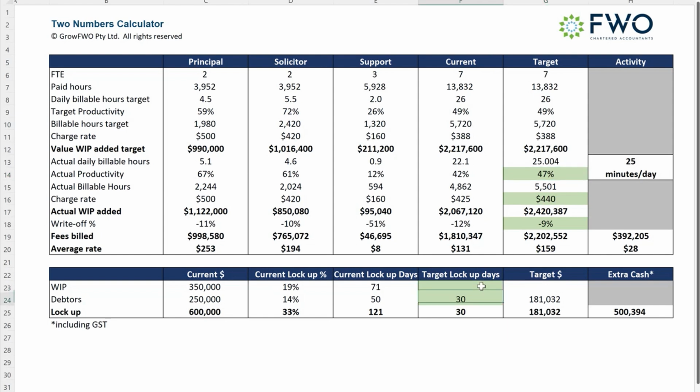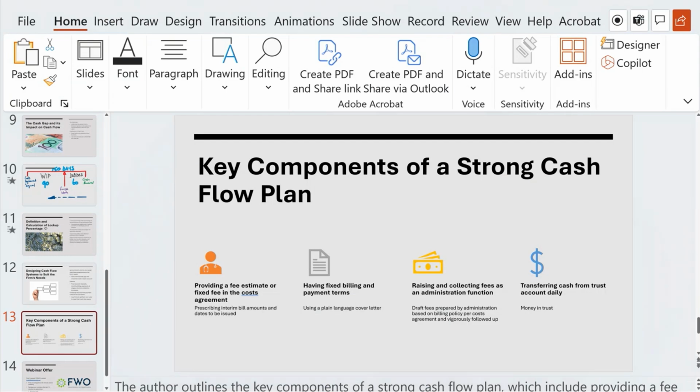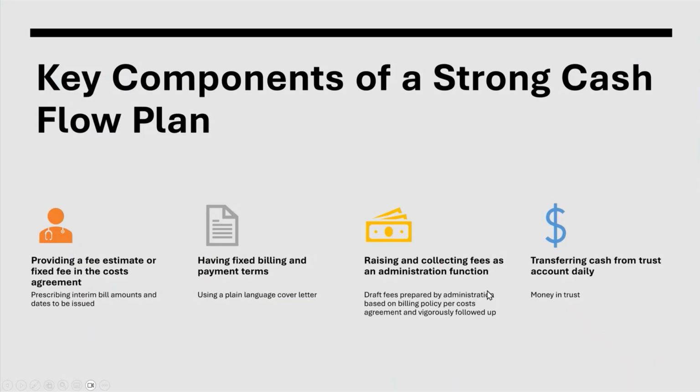If we didn't improve them at all and we just kept our billing and our collections the same, we're still going to get some extra cash going in there. Almost the same as what's being billed out. There'll be a little bit of rounding. It should be the same number, but we really should be able to get improvements with some focused strategies. So that brings me now to the end of our webinar.